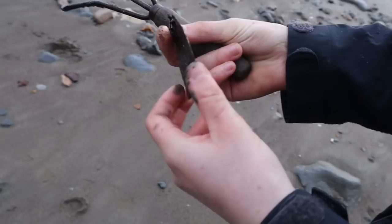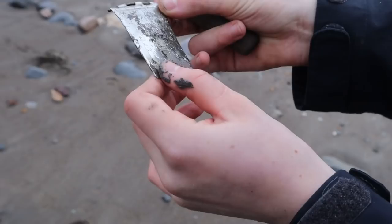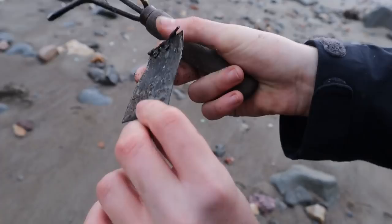It's like a tin lid or something? Like a tobacco tin lid, isn't it? It's got the sort of machine made, machine tones, I should probably say. There's a word for it, isn't there? Yeah. A little pattern on it. That's really nice, yeah.